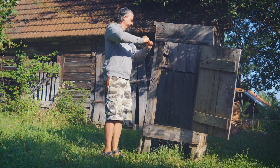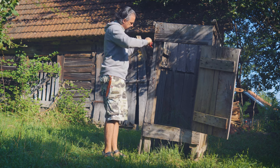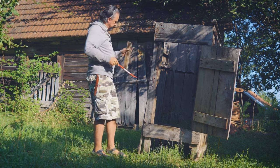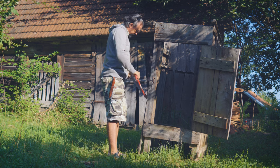This used to be a smokehouse. For the moment we won't use it, and it's also in bad shape, so I decided to dismount it and use the planks for different projects.